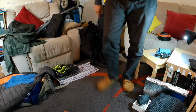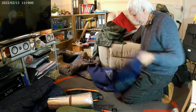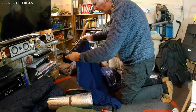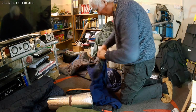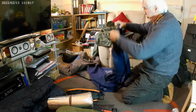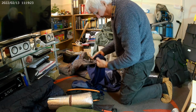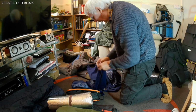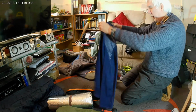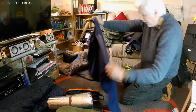Now we'll move on to what I wear, clothing. We'll start on the bottom. Thermal underwear. Long johns. Just says Meetwee Sport. I don't know, 2XL is a size. Very stretchy stuff. It's got some sort of fleecy lining. Long johns and the long sleeve t-shirt that goes with it.